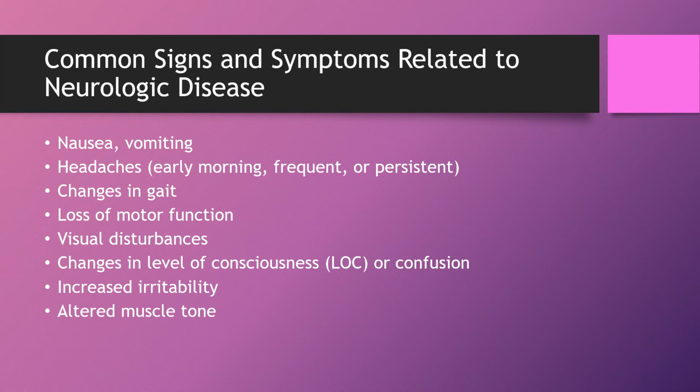So some common signs and symptoms that we might see that are related. We may see some nausea, some vomiting. We may see some headaches, usually very early in the morning, but they become very frequent and persistent. You might see changes in gait.